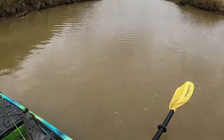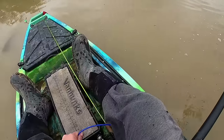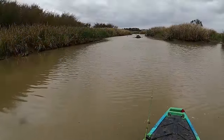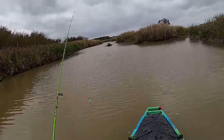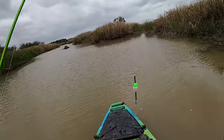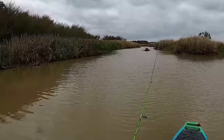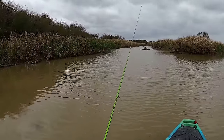Ooh, this water is so muddy. Muddy, muddy, muddy. All right, guys. Well, might have figured something out here. I'm not quite sure yet. I went a little bit deeper and started catching fish. Not much deeper, just a little bit. Still haven't caught one of those big whites that I know can get in here. They may just not be in here.